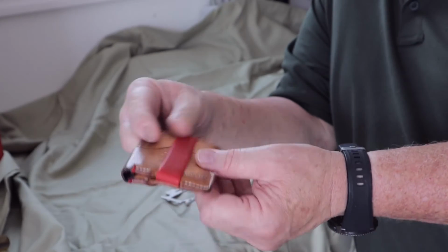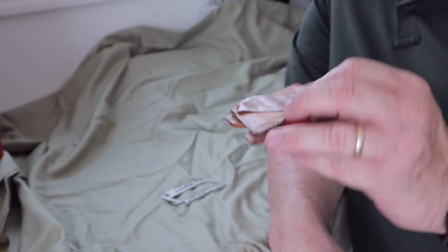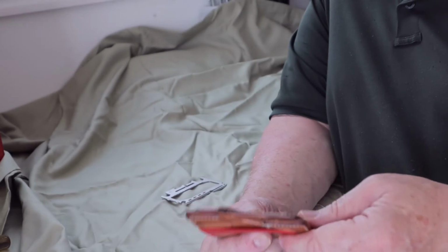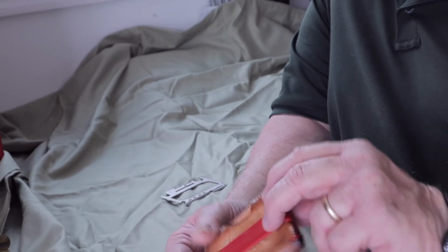So that goes on too. But this is definitely still my daily wallet. I'm not going to give this up anytime soon. If anything does happen to it, there's one piece here.